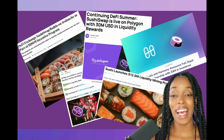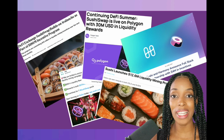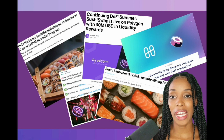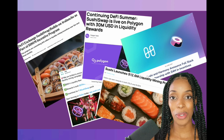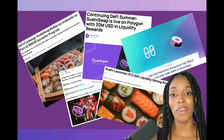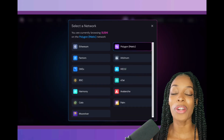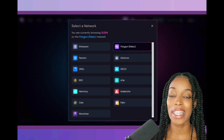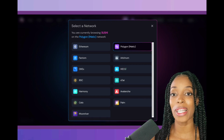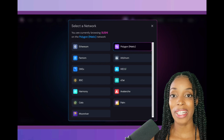Lots of blockchains actually started liquidity mining programs this year to incentivize users, and because Sushiswap is multi-chain, it actually benefited from a lot of these programs. So let's see which one of these blockchains have the highest yields for providing stablecoin liquidity on Sushiswap. And if you don't know already, Sushiswap is a leading decentralized exchange. It was launched in 2020 on Ethereum, and now it lives on 14 blockchains.